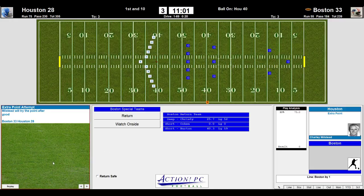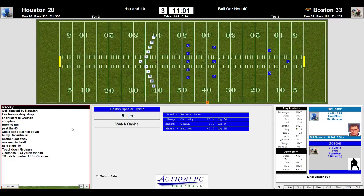Ouch. And it stinks because I can't go replay on that for the team I don't control, but let's give you the text replay. Well blocked by Houston. Lee takes a deep drop, short slant to Grumman, and he's off to the races. Solstice can't pull him down. That's a touchdown. Grumman, 3 catches, 144 yards. Touchdown catch number 11 for Grumman. Houston pulls to within 5. It's a shootout once again between the Patriots and the Oilers. In Week 11, Houston defeated the Patriots 52-31.